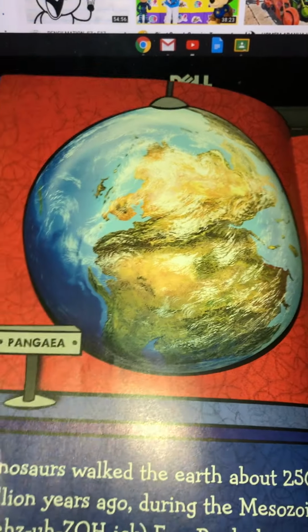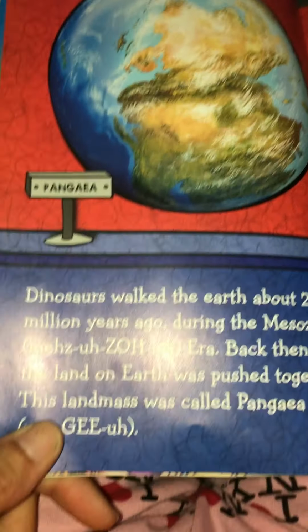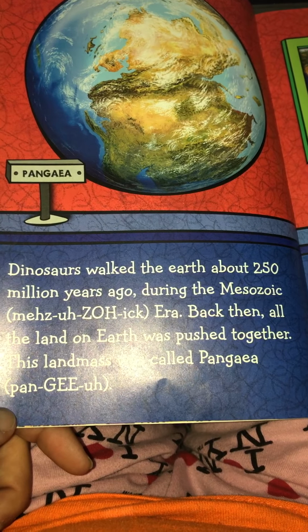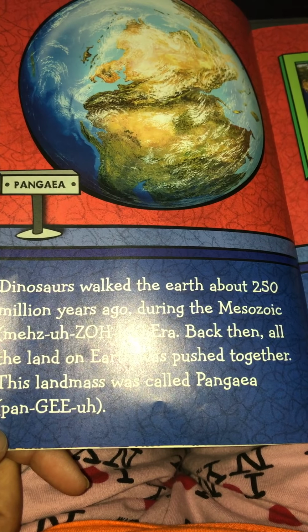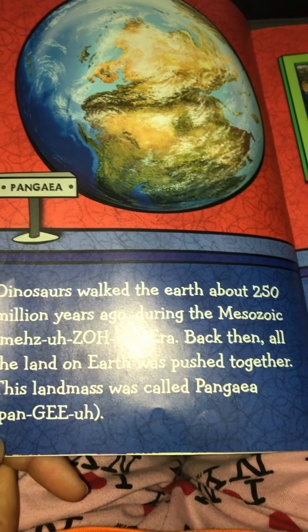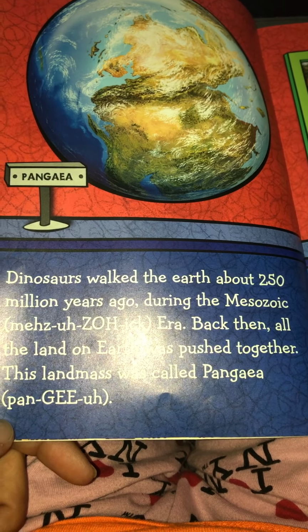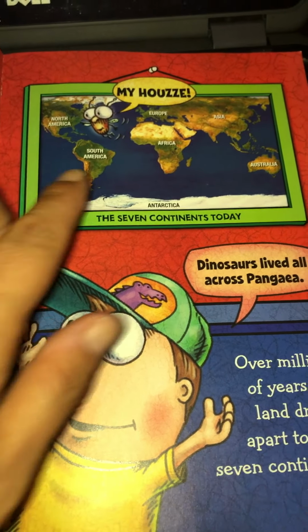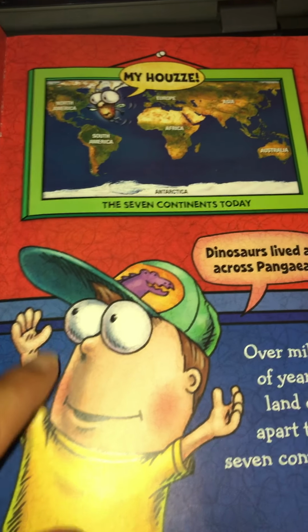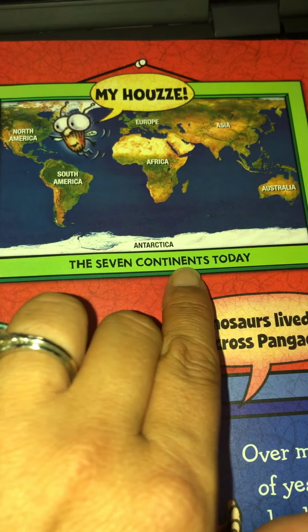This is a picture of the globe, or what it used to look like. Here, the caption says Pangea. It says dinosaurs walked the earth about 250 million years ago during the Mesozoic era. Back then, all the land on earth was pushed together. This land mass was called Pangea. And here, the caption under the map says the 7 continents today.